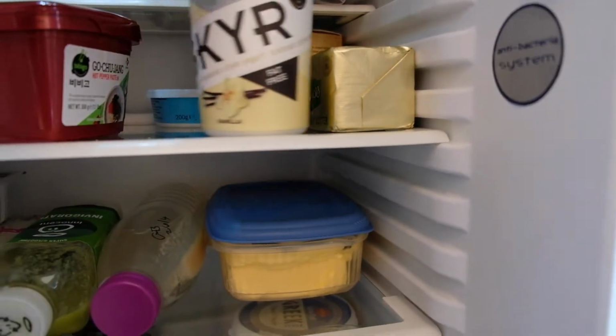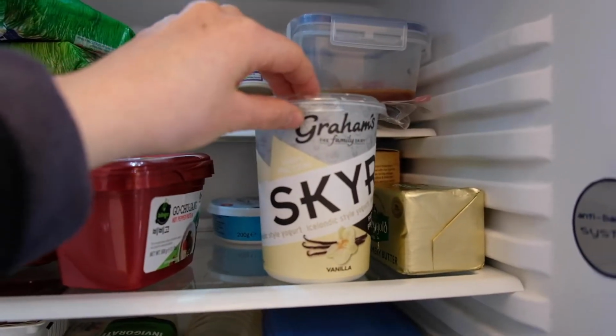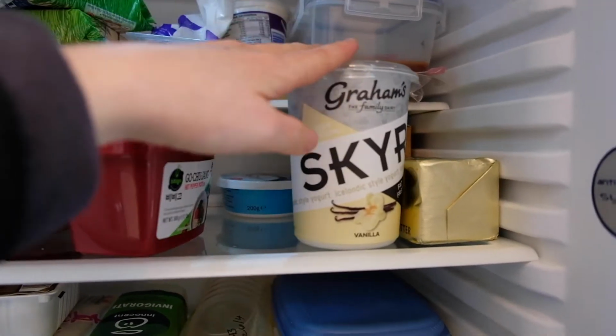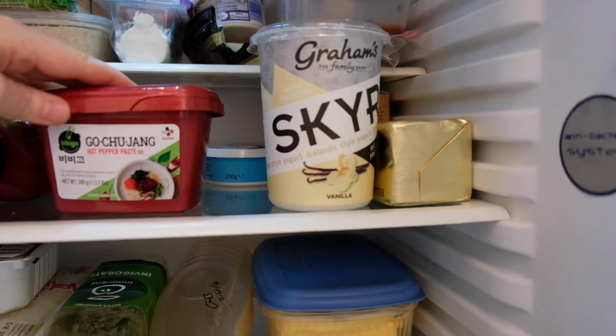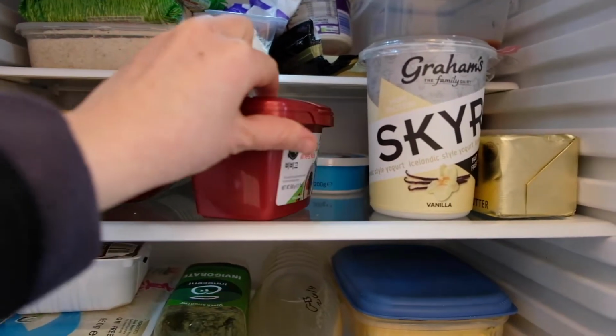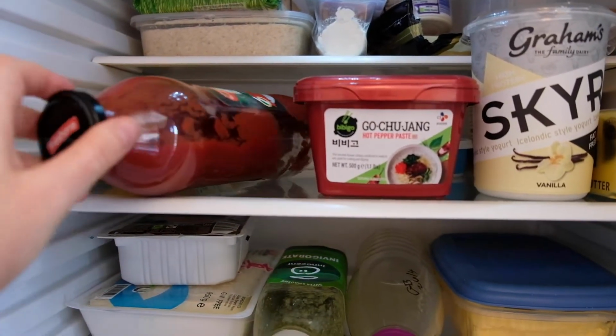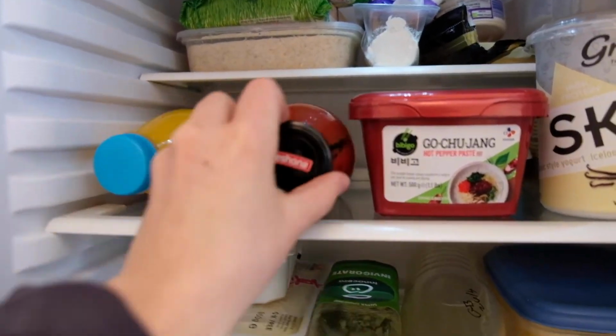Irish butter, that's housemate stuff. Skyr, which is another one of my partner's things. I sometimes eat that for breakfast. Some hot chili pepper paste. Again, we buy that in big-ish tubs, and that'll last us for ages. Glass bottle of tomato passata.